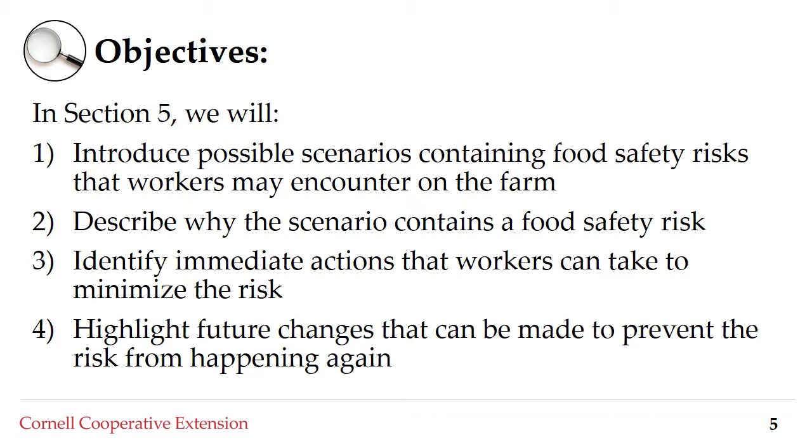When prompted, I invite you to pause and ask yourself, do you know what the food safety risk is? Do you know what you should do in this scenario? How could this be prevented in the future? Let's begin.